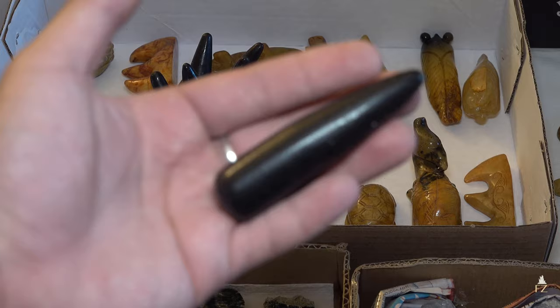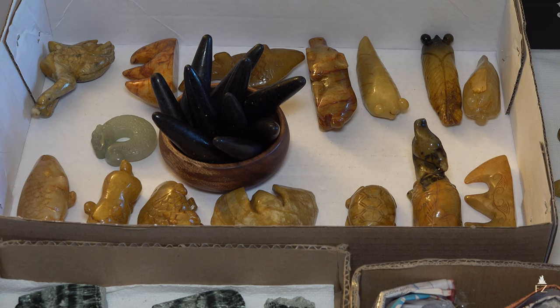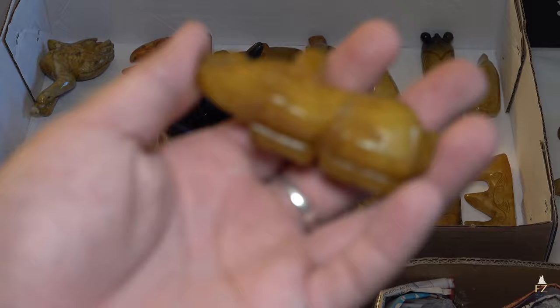My camera just doesn't want to focus. These are about like 4 inches, right? So it's great stuff. The yellow stuff. Okay, so this is yellow jade. These are animal figurines, hand-carved animal figurines carved with yellow jade.